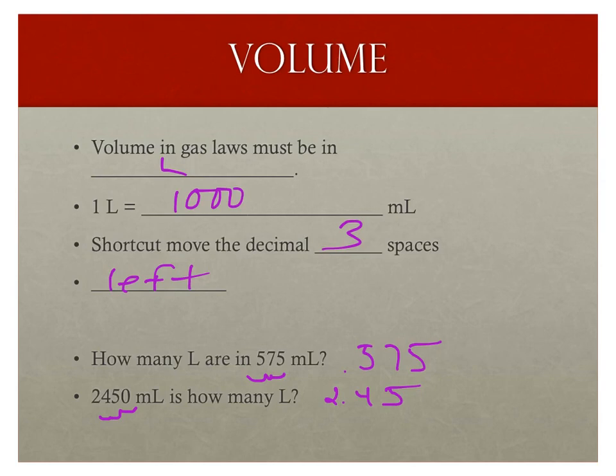Now sometimes in a problem they'll ask you what is the new volume in milliliters. So say you solved and you got 0.263 liters. Then you would move it 3 to the right, only if it asked you for your volume in milliliters. Otherwise, there's no reason to really have to do this.